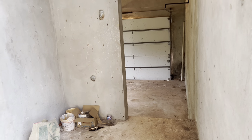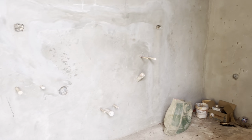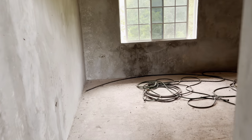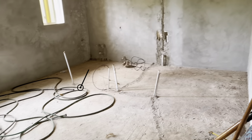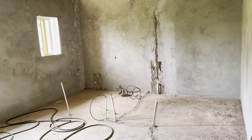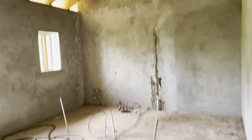And then here we have another entry, which will be a mudroom, which comes up from the garage. The laundry will be here, mudroom area, and possibly a linen closet. And right off that area we have another bedroom with a bathroom and its own closet as well. It's a pretty big space. It looks small now because it's empty and tiled and unfinished.